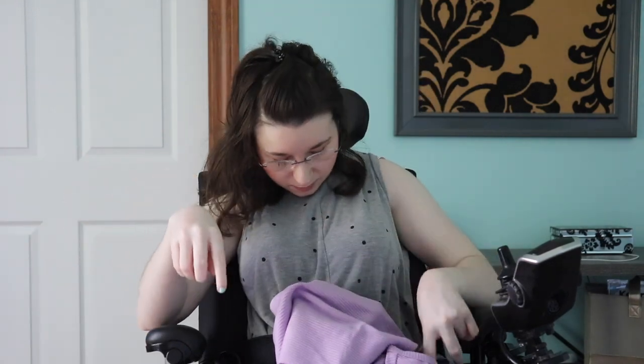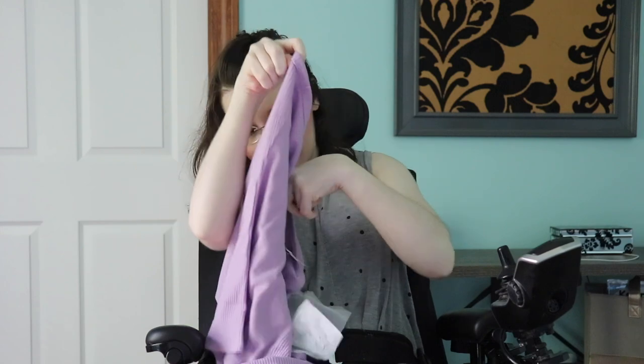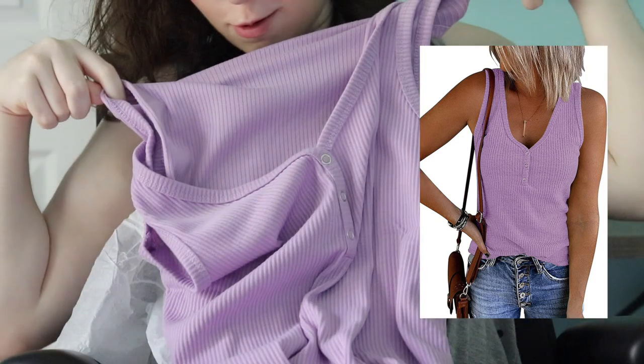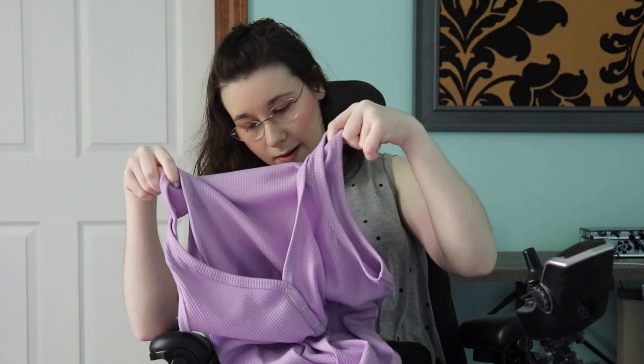Okay. It's a basic top, but I liked it because it's lavender, and yeah, I think it would be a good top for the summertime.